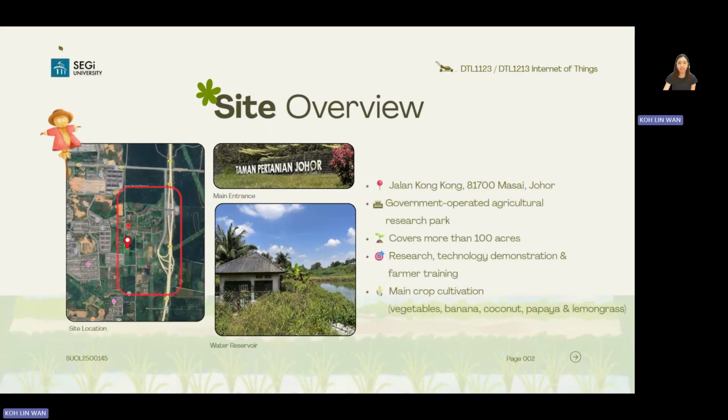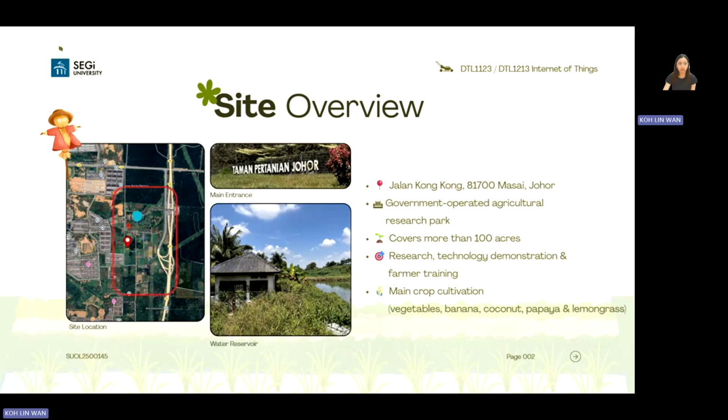As you can see, this is Taman Pertanian Johor, located at Jalan Kongkong, Masai, Johor. This is a government-operated agricultural park covering more than 100 acres. Besides farming activities, it is also used for agricultural research, technology demonstration, and farmer training. There are many types of crops grown here, such as vegetables, bananas, coconuts, papaya, and lemongrass. Because the farm is very large, I think it is a suitable place to implement an IoT smart irrigation system.